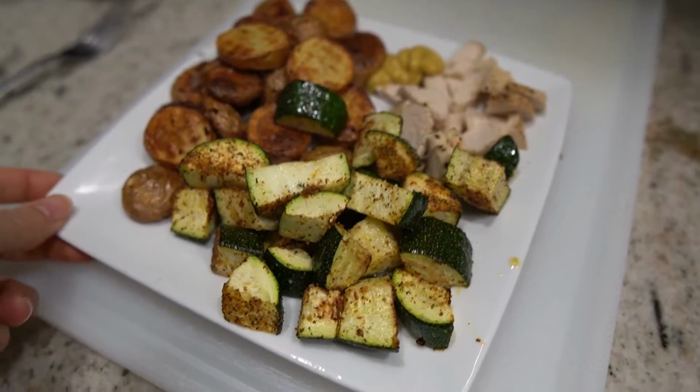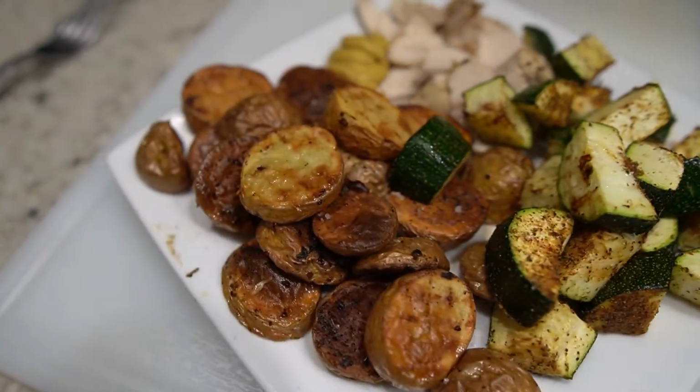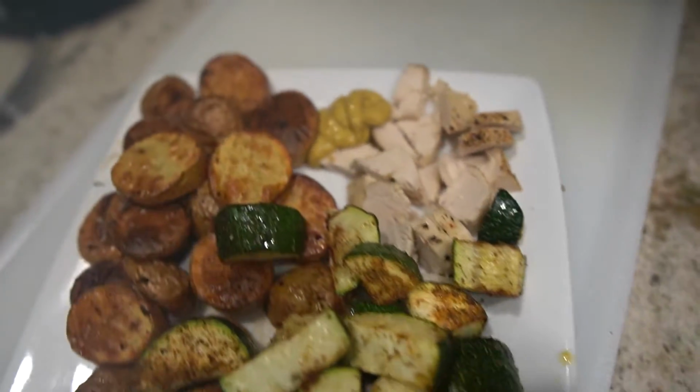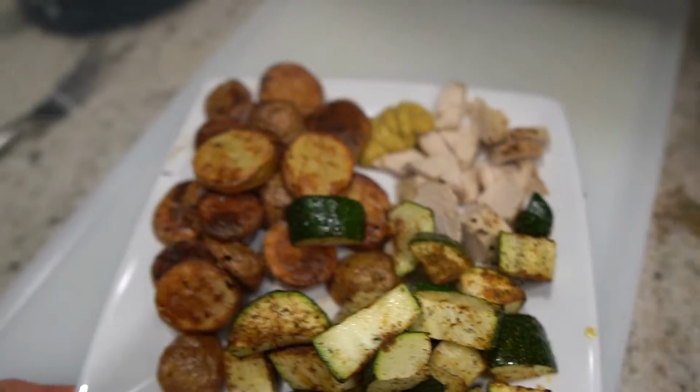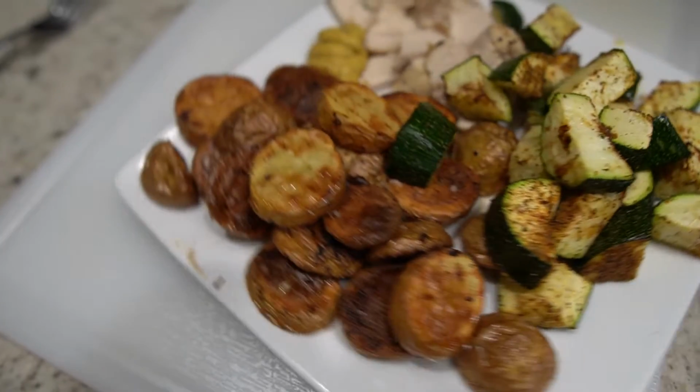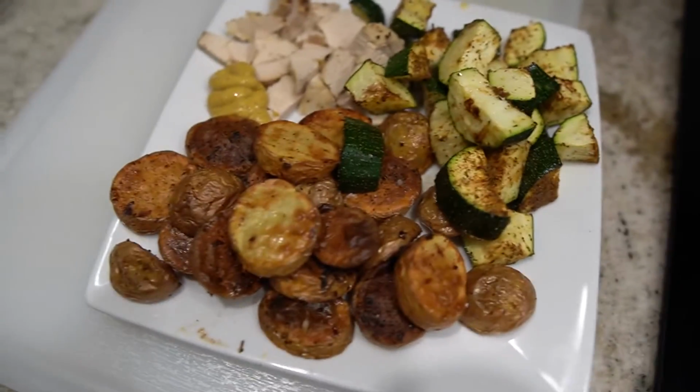Okay, dinner is zucchini. Then we have potatoes and some chicken. And I covered it all over with coconut oil. Yum.